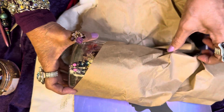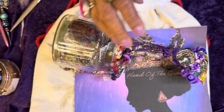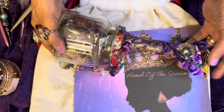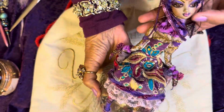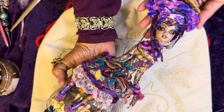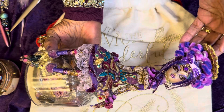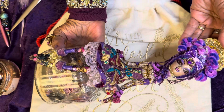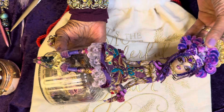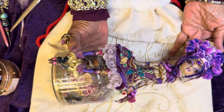So, here we go, guys. Oh, it's one of her jars. Here it is. Isn't she gorgeous? Oh my goodness, I'm holding it to the side. And she is in purple, my favorite color, my birthstone color, my birthright color, my soul color.